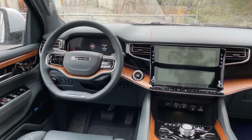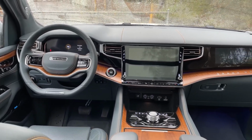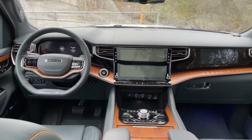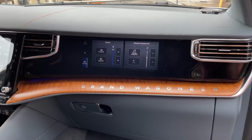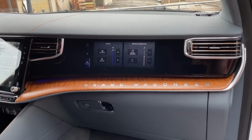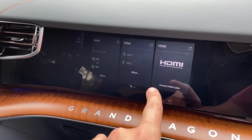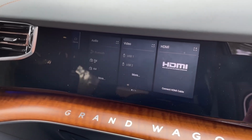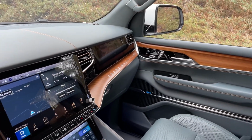However, being relatively new to the luxury segment, the Grand Wagoneer has experienced some growing pains. Owners have reported issues with the complex Uconnect 5 system, which can freeze or require complete resets. The air suspension, while providing a smooth ride, has shown reliability concerns in early models.